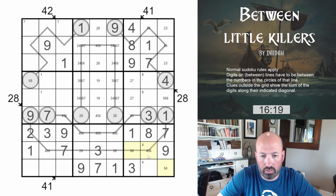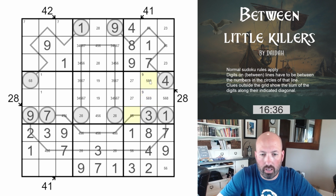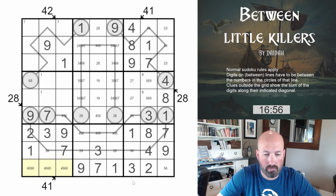And we have a 4-5-6 triple here, which means this is not 4. Oh, we have a 5-6 pair, I guess, which makes that a 4, but this is also a 2. And now we've got 5-6 and 9 for the column. And now we have a 5-6-9 triple, which makes this 8. Okay, so 2, 2, 2. This is not 4. So this is 4, 5, 6, and 8. And it has to have 4 and 8 in here.